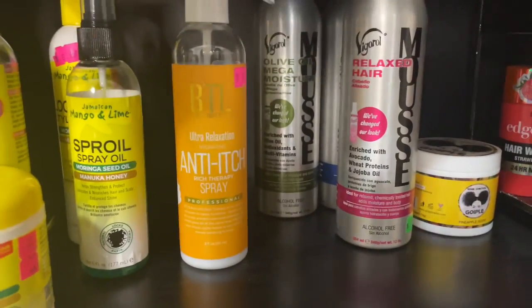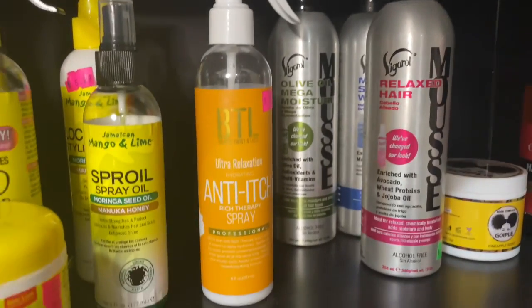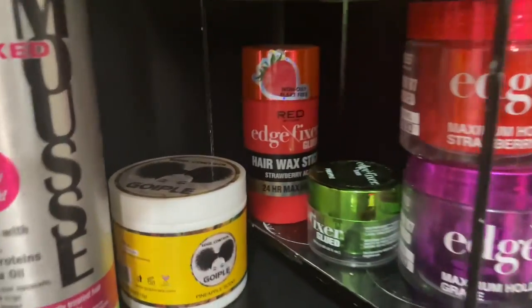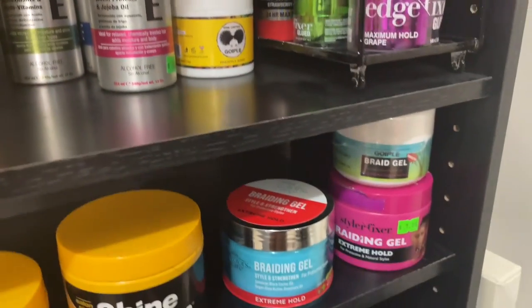I'm gonna have a double row of Vigoral. I'm gonna stock up on that real heavy today. I only have 3 containers left from my last situation. And then this back corner is all edge controls. I have Shining Gem, Edge Fixer, and then the Guapale, whatever one that I discovered in my last Braider vlog.